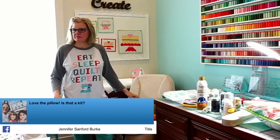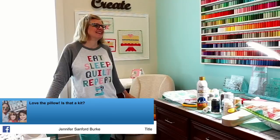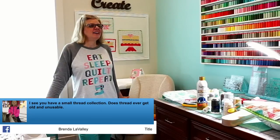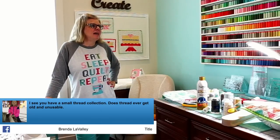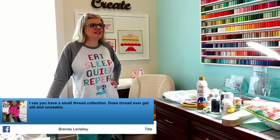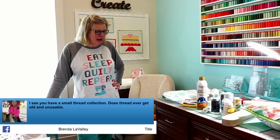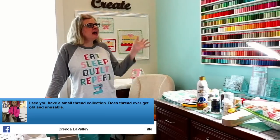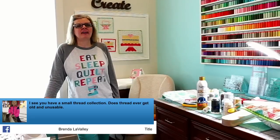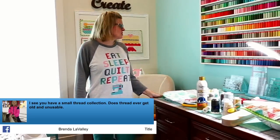Brenda LaValle says, I see you have a small thread collection. Does thread ever get old and unusable? I don't think it does. My husband makes fun of me because I have a ton of buttons and a ton of thread and hardly any fabric. I think the answer is no. I do not use this thread though because it's just too pretty.